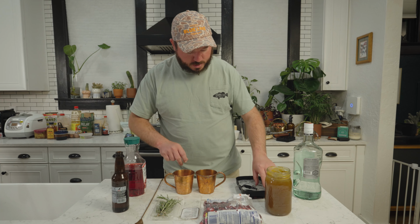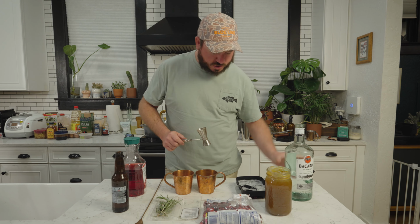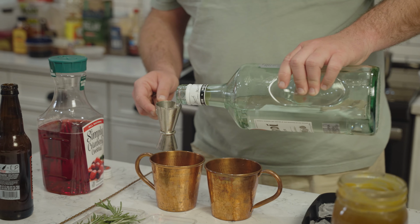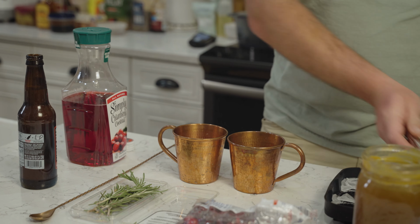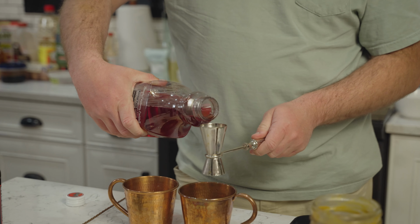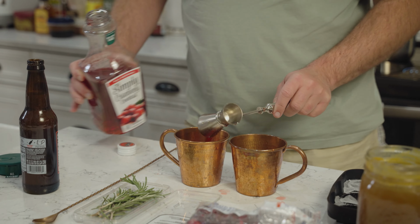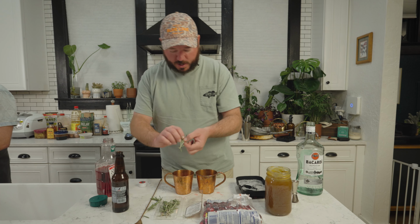Put in 2 of these ice balls here. So we're gonna start out with equal parts of a white rum, to equal parts cranberry, we're gonna take a sprig of our rosemary here.